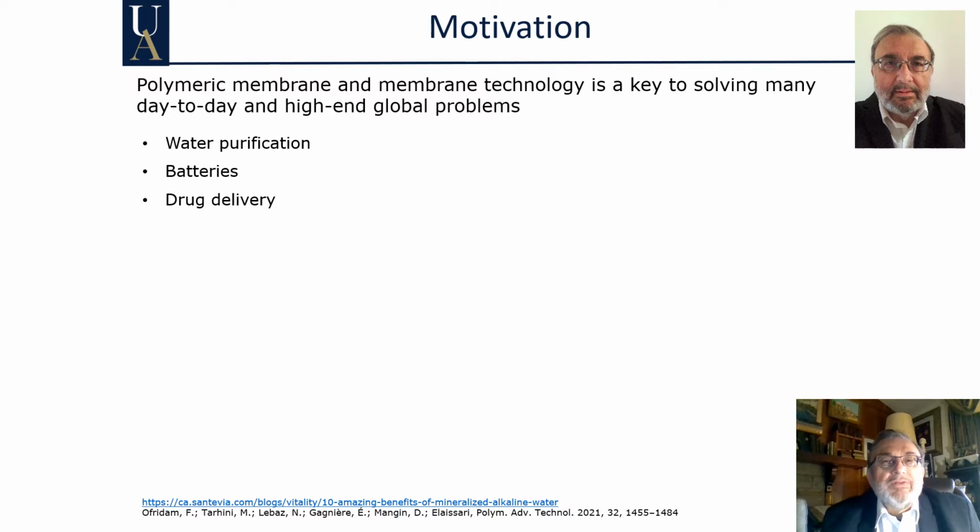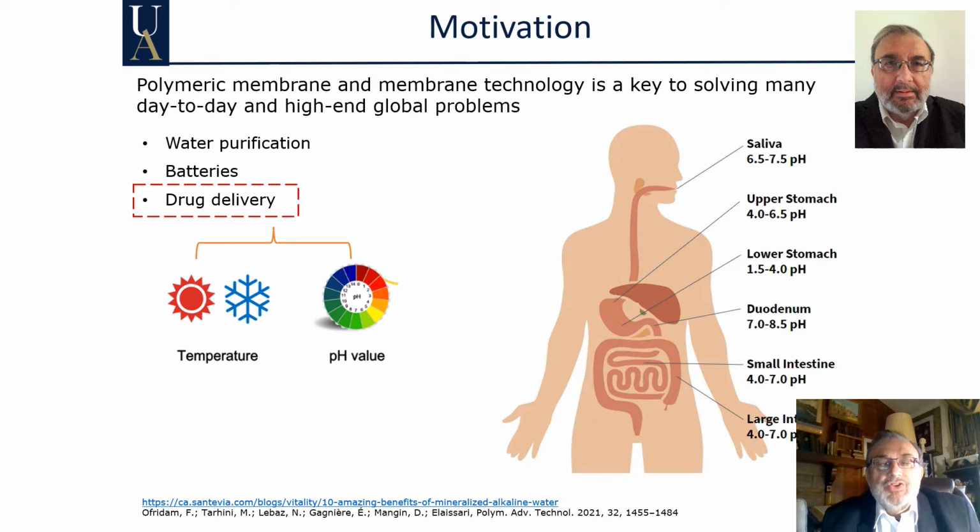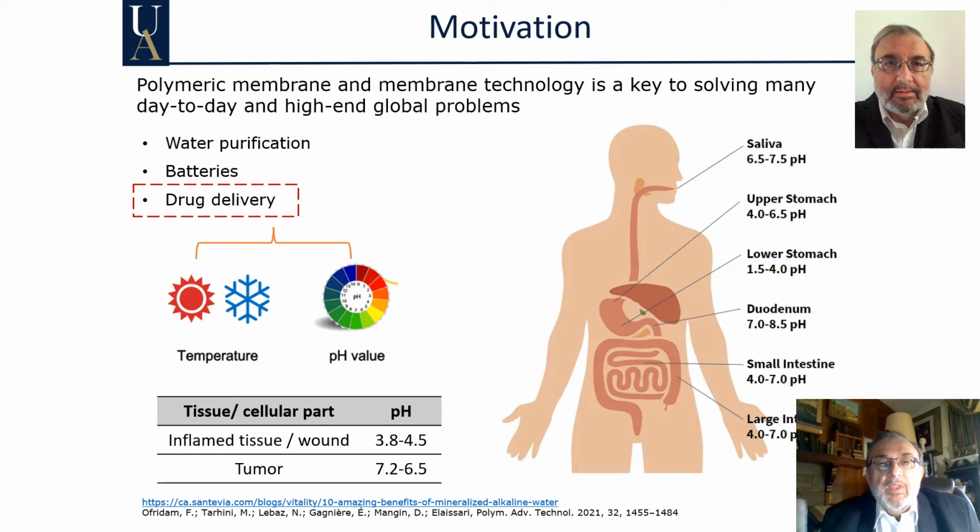The motivation involves the use of polymeric membranes and membrane technology as a key to solving many day-to-day and high-end global problems. These may involve water purification, batteries, and drug delivery, and our current interest is with drug delivery. For this purpose, we use hydrogels, which have responsive behavior with gating both with respect to temperature and pH values. We use the pH levels corresponding to the variation of pH in the human body, and we use pH between 3 and 7 for that purpose.